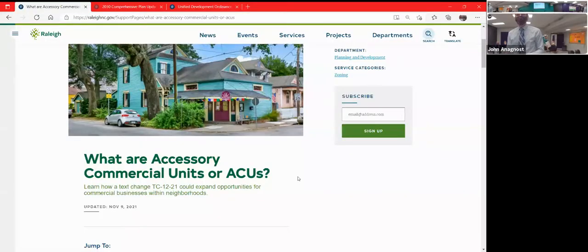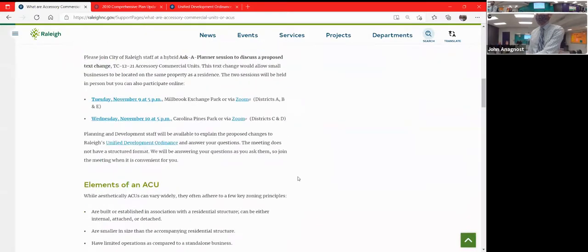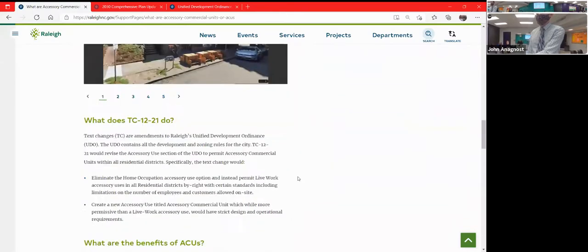So if you go to the city website, raleighnc.gov, and search for accessory commercial, this should be the first result, this webpage. This has information about the text change and these meetings. So there's going to be another meeting tomorrow night at Carolina Pines Park. And then it just has the summary.